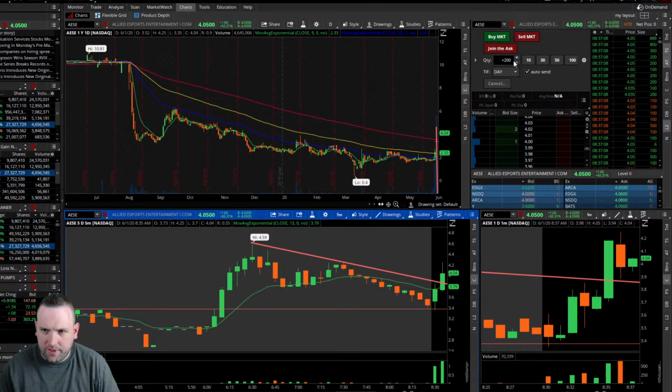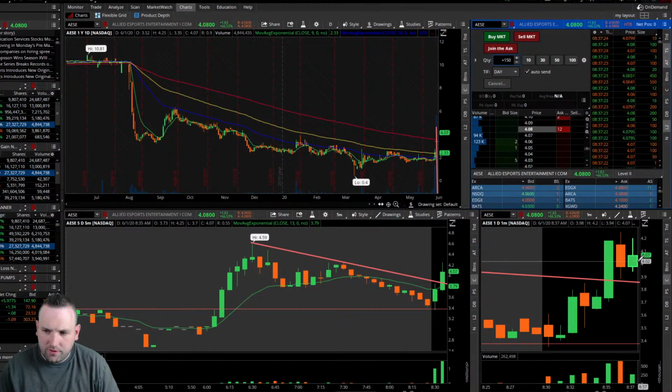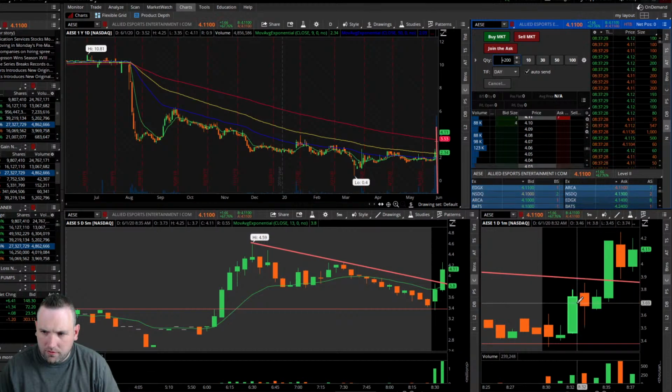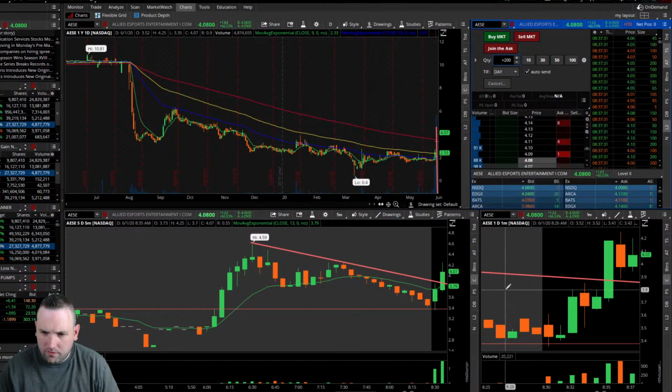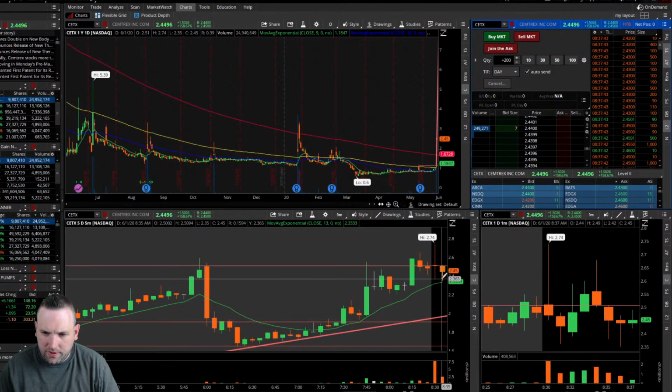See, it looks like it's confirmed the downtrend here. So there was a split second opportunity. Actually, I need to wait for this candle to close. So we'll see CETX dip down to 13.